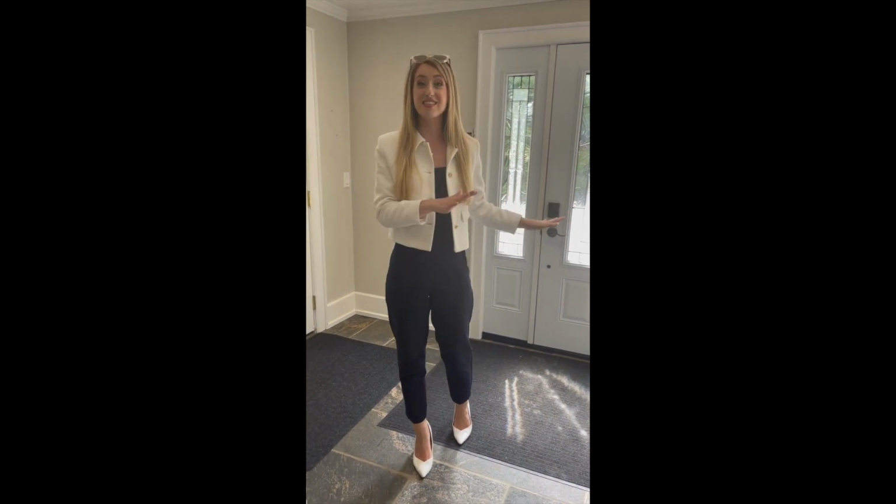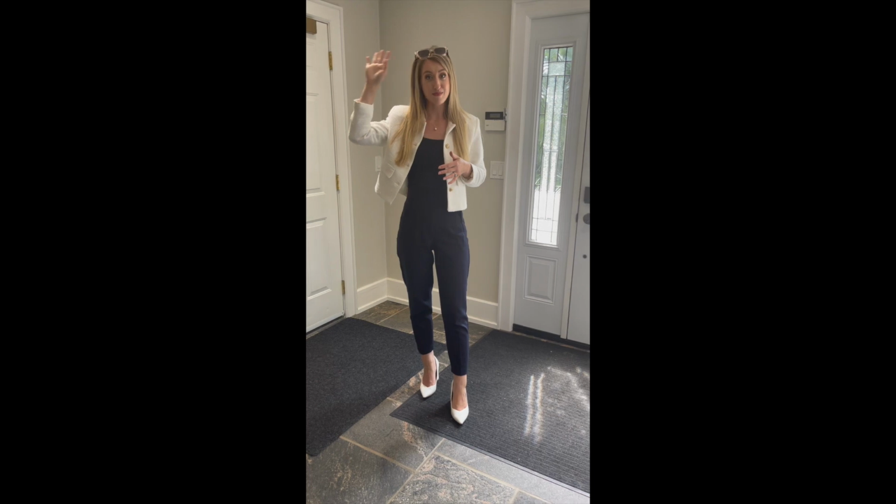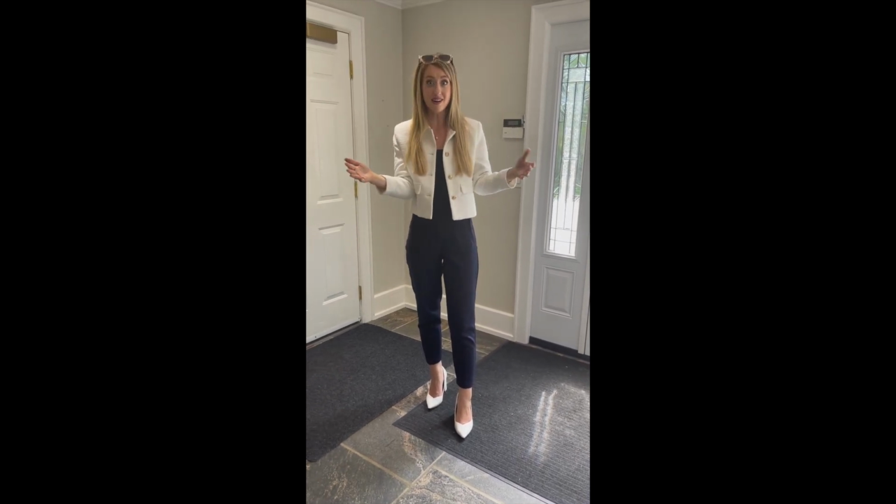So now we've entered this beautiful home through the lower level walkout, and I just want to highlight a few things about this space here. So again, the main living space is on the main floor above us, but I wanted to start today's tour here because of this great common area. We have a suite-like setup on this lower level as well.